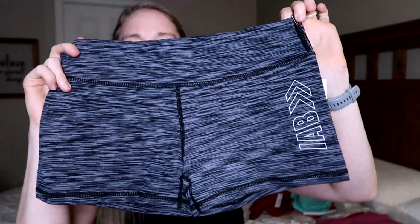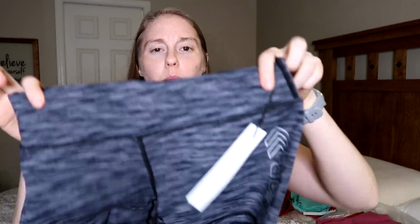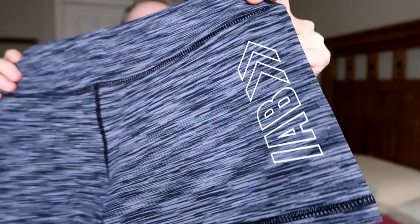Okay, next pair of shorts are these heathered gray shorts. I really like these. And let me see. These do not have the, whatever you would call it, the silicone stripping. They don't have the silicone stripping in the leg, but they do have a logo here on the side.